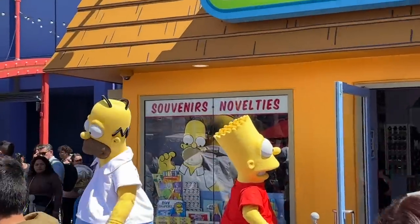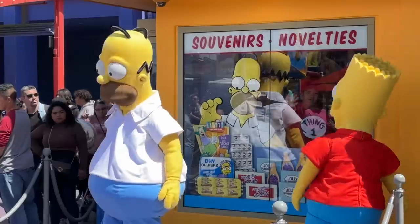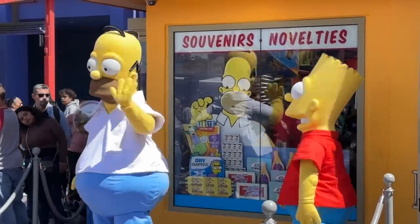One meet and greet to not miss out on is Homer and Bart. Definitely check them out over here in front of the Quick Bar. We got about an hour before 3 o'clock hits and we could do Express for everything. So we're gonna have fun over here at the Wizarding World of Harry Potter.